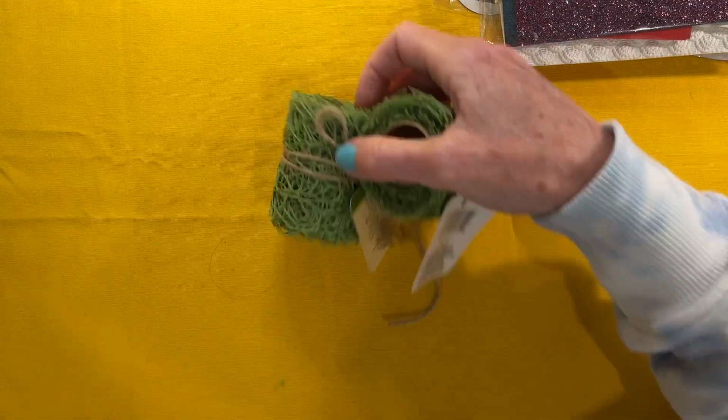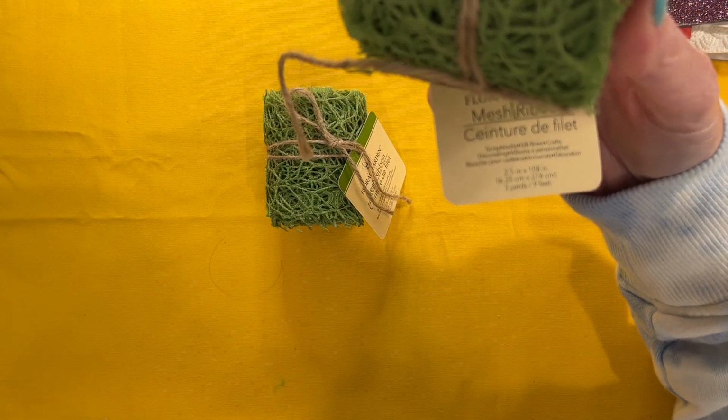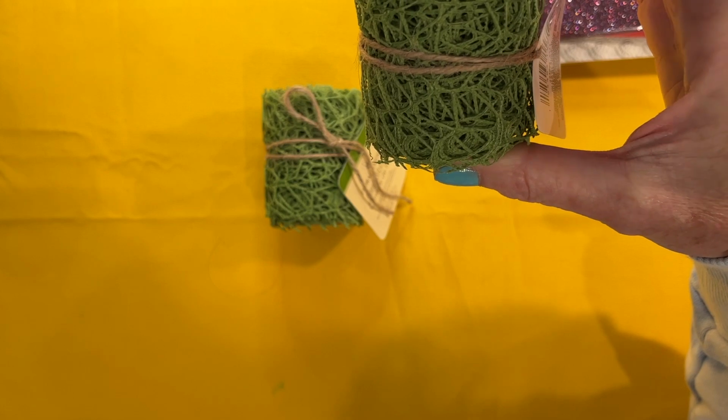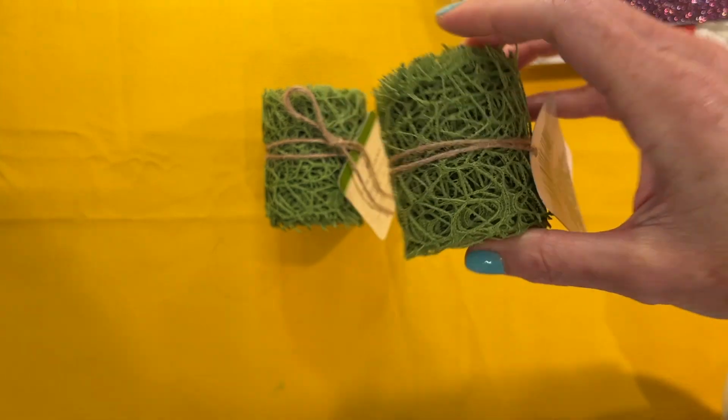Is that it? Nope. Everyone has been getting this right here, and I have not seen it at my store until yesterday. I got so excited. It's called mesh ribbon, but it looks like grass. And there's so many different things you can use this for. So I was excited to get this.